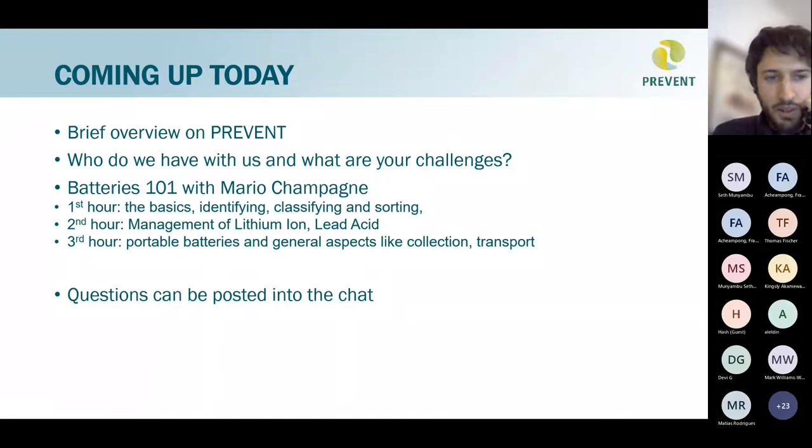And we have the first hour looking at the basics, how to identify different types of batteries, how to classify and sort these. Then we'll move into the second hour, more or less, where we'll look at management of lithium ion batteries and lead acid batteries, what you need to know here. And then the third section, let's say, is looking at alkaline batteries, portable batteries, what you need to think about with regards to sorting and classifying these, and general aspects around transport and collection as well.